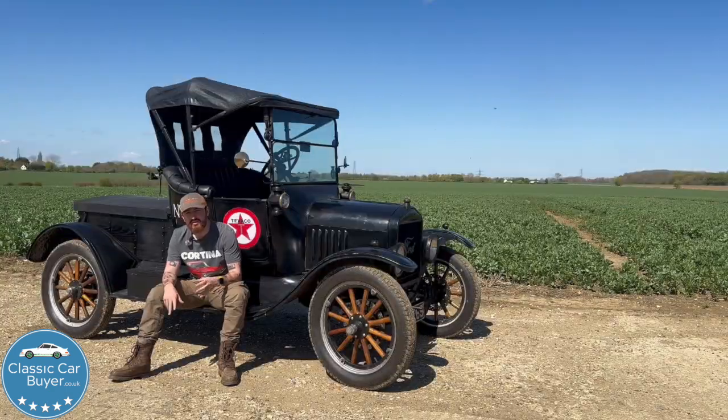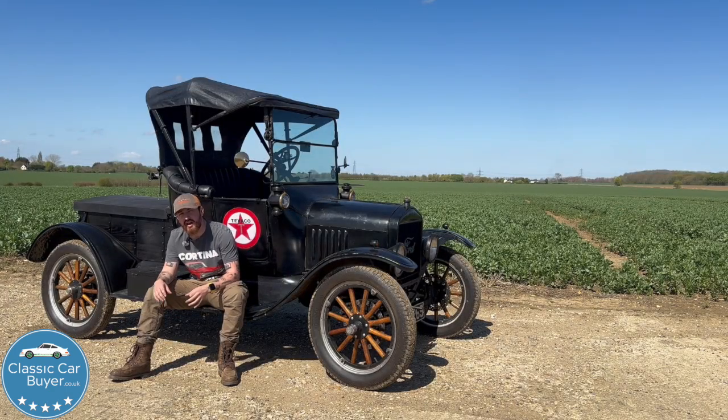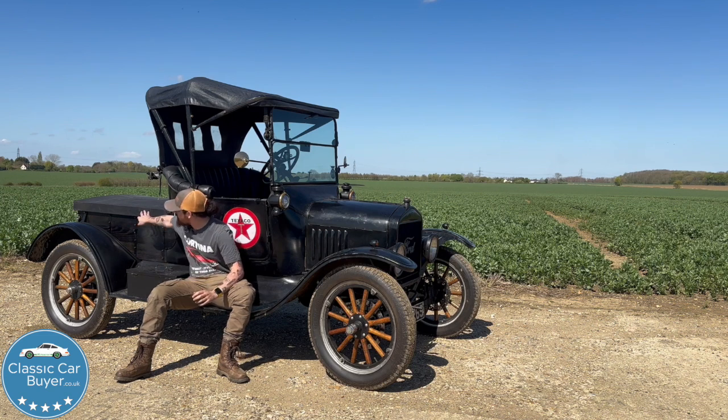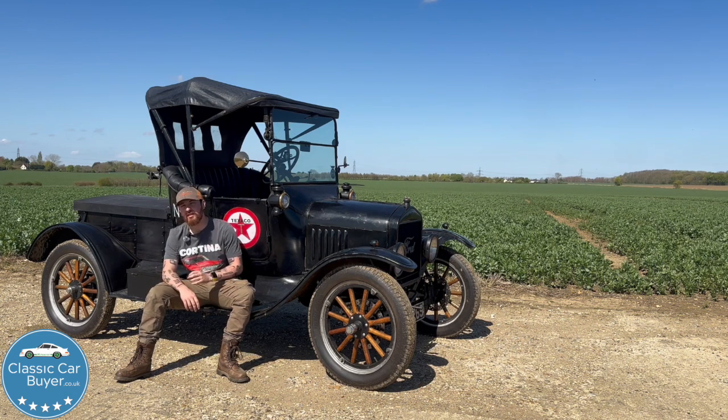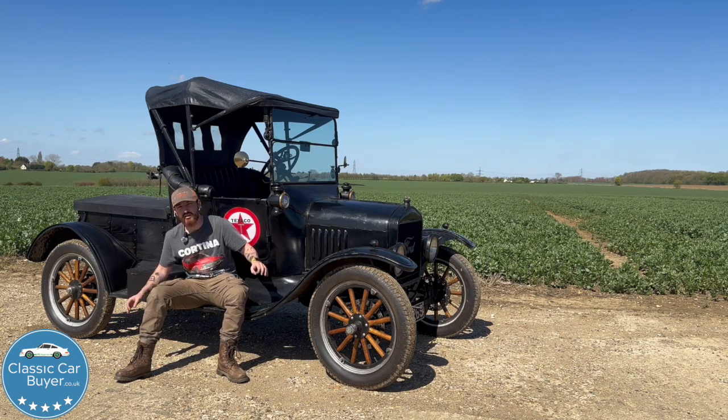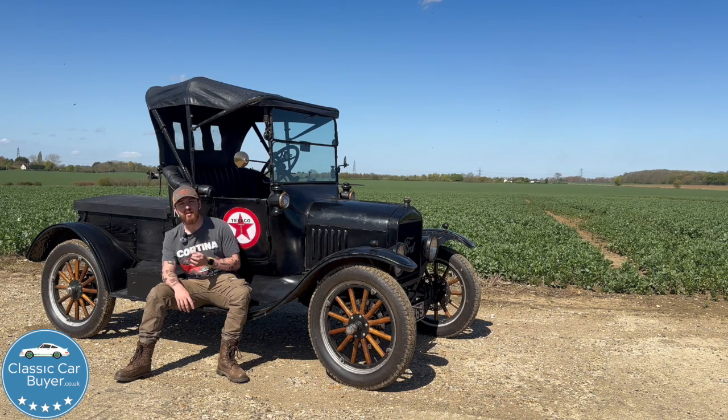Model Ts were sold with a variety of different body styles and specs. This particular car was sold as a 1925 Model T Roadster, but as you can see behind me, there's a pickup bed on this. That's because the previous owner had an ash frame and bed installed, as well as some restoration work done underneath, making this a very, very nice example indeed.